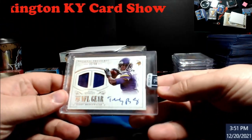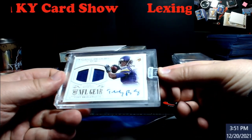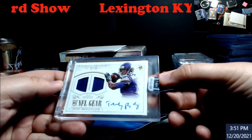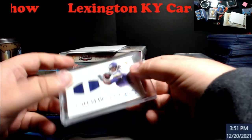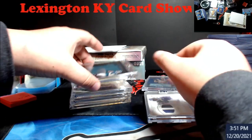So starting off, as you guys can see, that's the original Panini. This was a redemption, Teddy Bridgewater. This is from the rookie year. It's not the true RPA, but it's out of 99. These are going around 40-ish, I want to say, offhand when I looked them up. I wish I would have done this right after a show because I knew the prices better then.